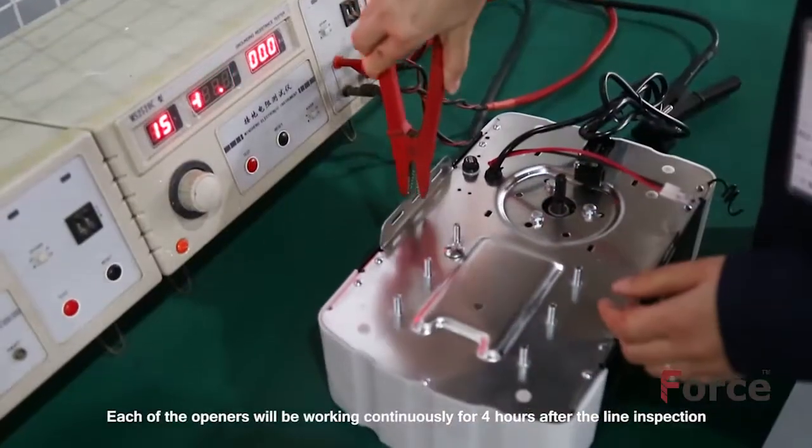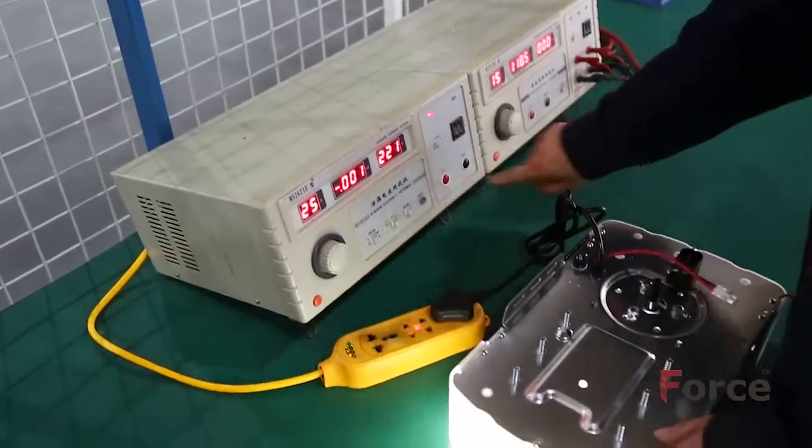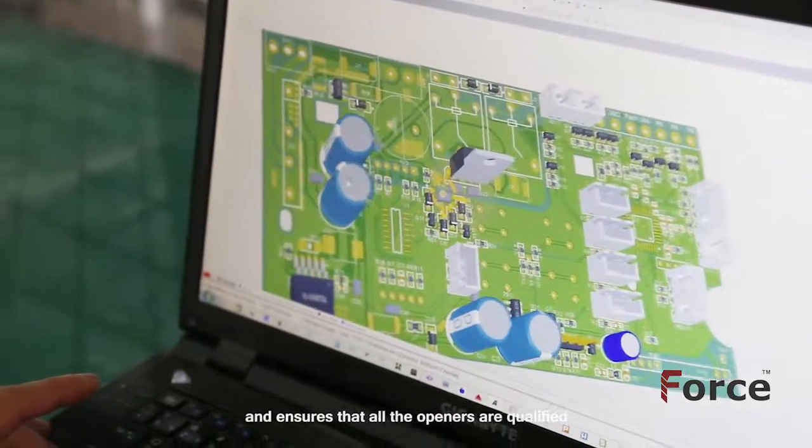Each of the openers will be working continuously for 4 hours after the line inspection. It equals the first 1 to 2 months of usage at the customer's side and ensures that all the openers are qualified.